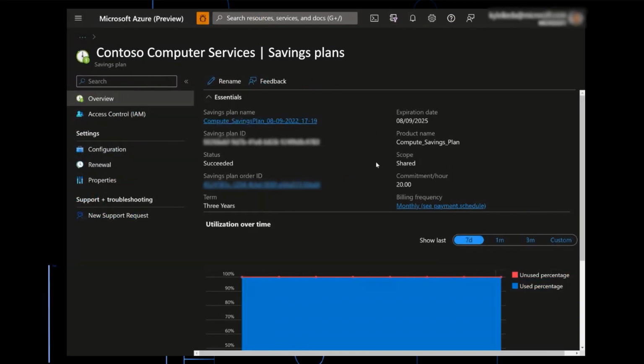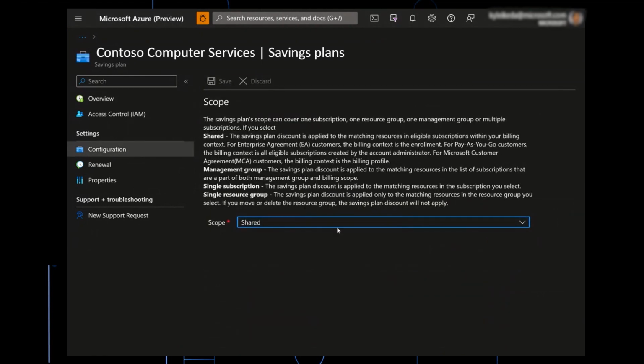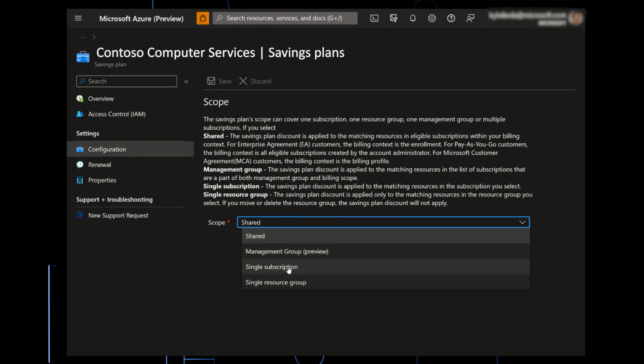Yes. So as mentioned before, you can do it at purchase, but also say, again, your needs change, different decisions have been made, and you need to change the scope of where the savings plans could be applied. Same thing, you stay in the savings plan that you want to focus on, go to configuration under settings, and here you can change if you want to change the management group, the single subscription, or single resource group. So even post purchase, you have the option to change the scope of where this is being applied.